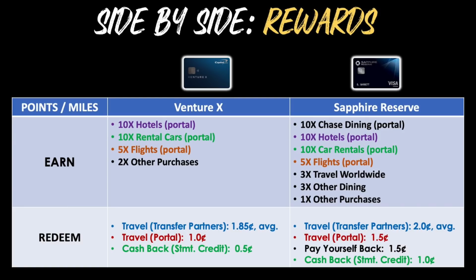Now on the redemption side, both programs give you access to transfer partners, although the average value you can see there on the screen does vary a bit. You could actually do better with Capital One or better with Chase. It totally depends on the partner you choose and the itinerary that you build. But when redeeming for travel via the portals, Chase is the clear winner here with 1.5 cents per point. In other words, 50% more value.